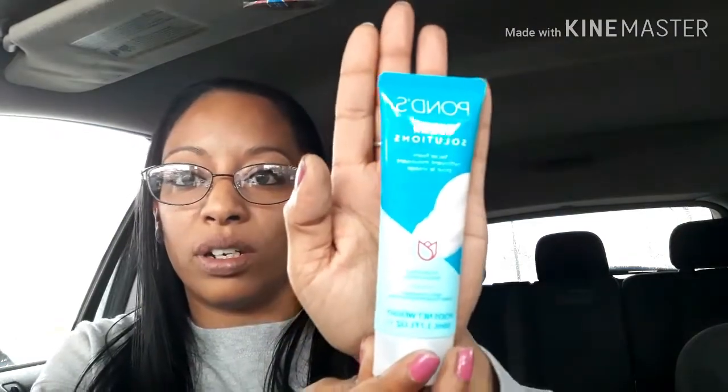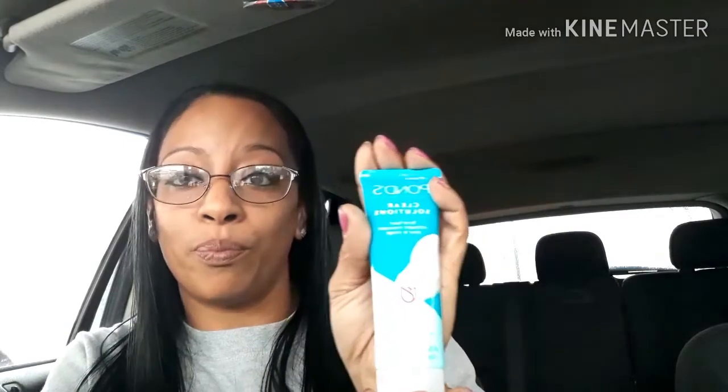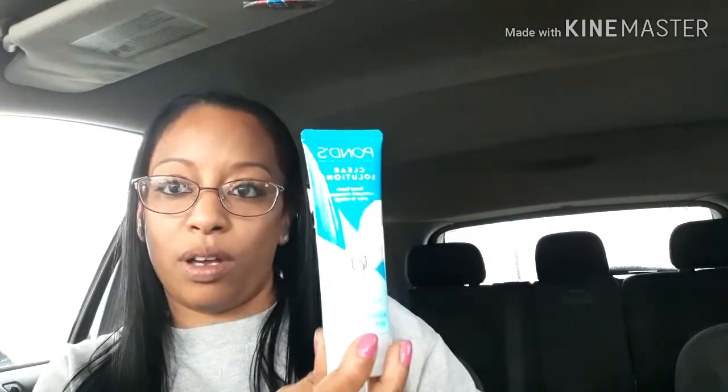Two other things that I went specifically looking for are these Pond's. I like the Pond's moisturizers that come in the little tubs, so I was excited to find these. This one is going to be the facial foam. So it is a small size, but it's good for a dollar.